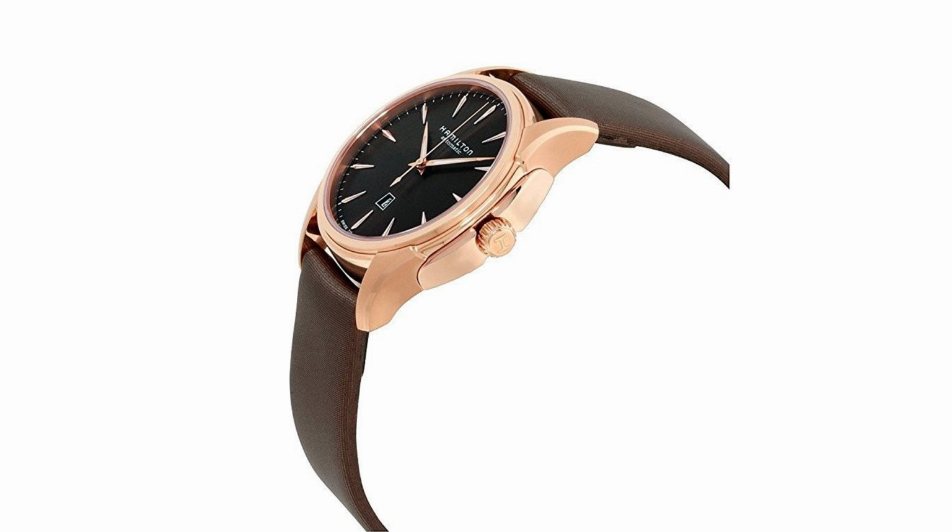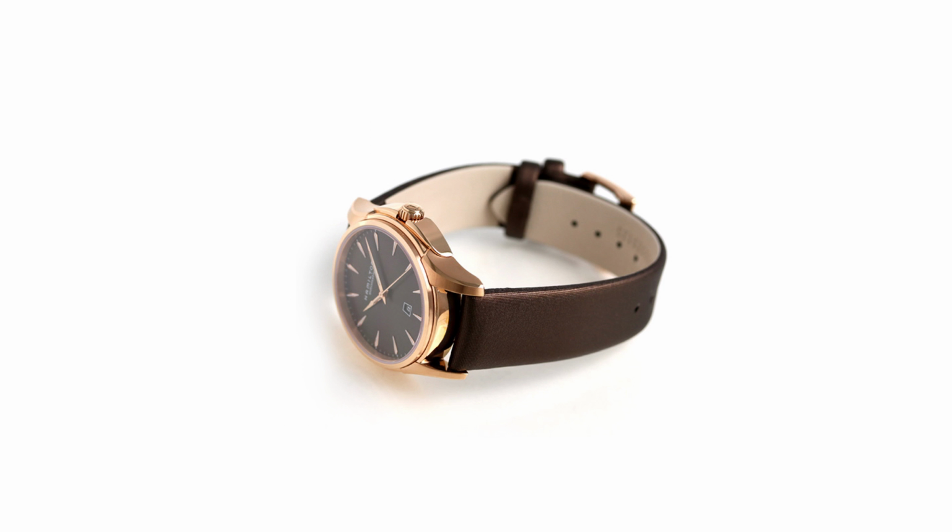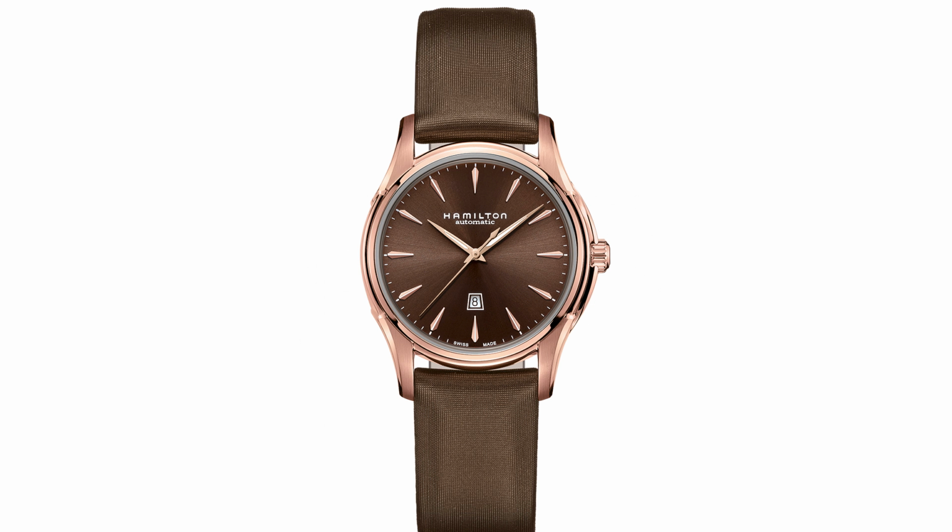I think this is a perfect watch for that lady, the first job, maybe a corporate job. This is a watch that could be dressed up, dressed down, certainly has a very nice presence to it. So once again, this is the Hamilton Jazzmaster Viewmatic.